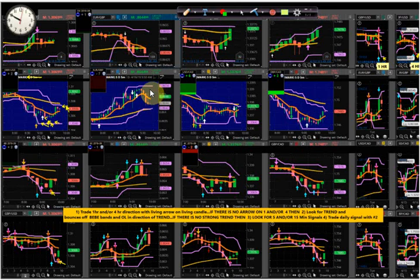Simple. That was it. Okay, now let's see UC. Look, UC is super close now to getting to the orange line. So I'm going to show you another example of a trade in here, and that's pretty much it. That's all you got to do. It's go with the candle position and take them at the BB bands.